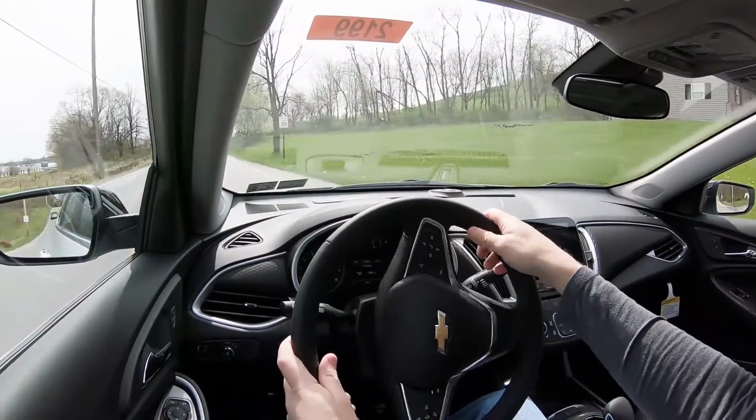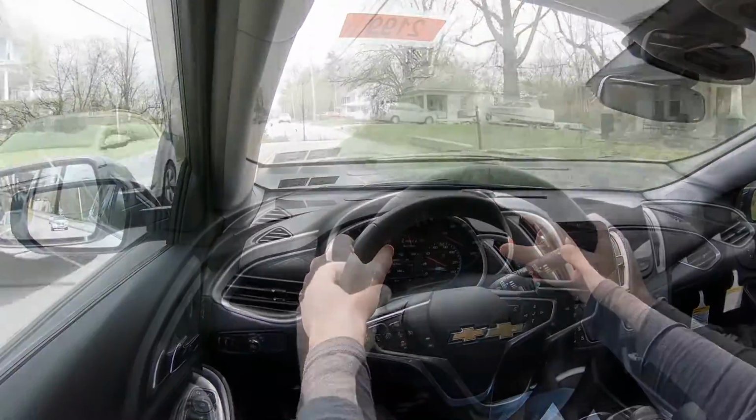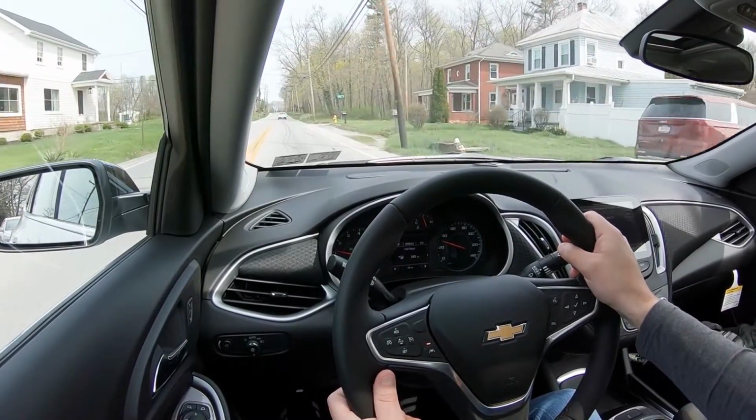But anyways, touching on steering feel, it's perfect. Honestly, I don't mind it. It's not the heaviest steering feel. It's definitely not a loose steering feel though either. So it's pretty much as you would expect the Malibu to feel like in terms of that.